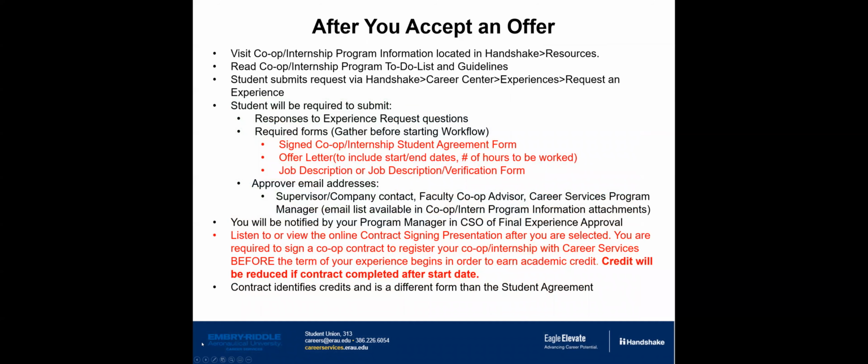Okay, what do you do after you accept an offer, have your mandatory advising, and sign a student agreement? Then you begin the workflow process. You want to make sure that you're reading the co-op intern program to-do list and guidelines. That tells you everything you will need to do in order to get an approval. The student submits the request via Handshake.